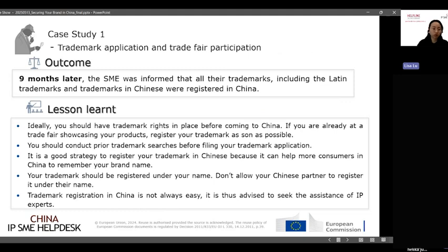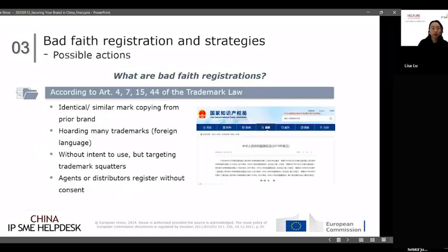After 9 months, the SME was informed that all their trademarks, including the Latin and Chinese trademarks, were registered in China. So from this case, we learned that you should have your trademark in place before coming to China. And if you are already in China at a trade fair, it's still not too late, so register your trademark as soon as possible, and conduct trademark searches before registering. It's always good to register your trademark in Chinese, because it helps more consumers remember your brand name. And your trademark should be registered under your name. Lastly, trademark registration in China may not be as easy as you think, so ask for advice from IP experts.